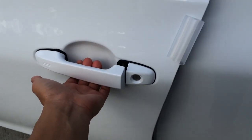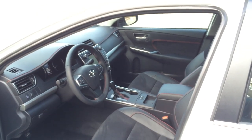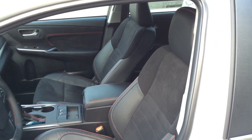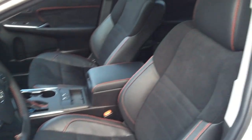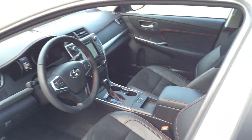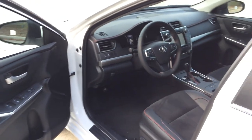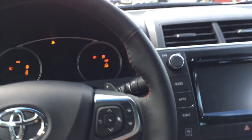The exterior color is known as super white, featuring a full black interior with sport leather trim seats with Ultrasuede insert and silver accenting trims as well as red contrast stitching all around. Very good looking interior. Now let's jump into the driver's seat, start it up and see how it sounds. So with your foot on the brake, push the start button to start.